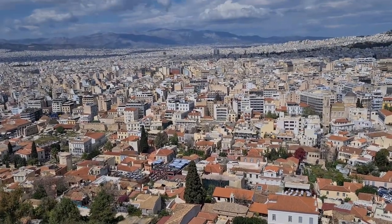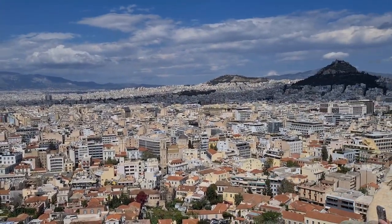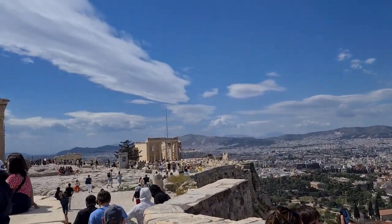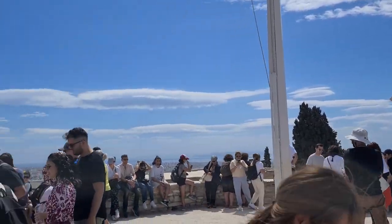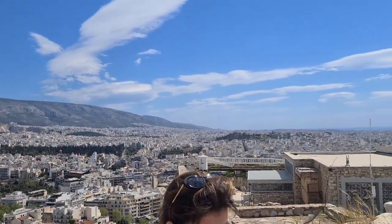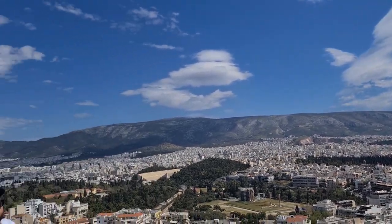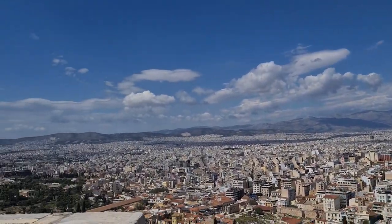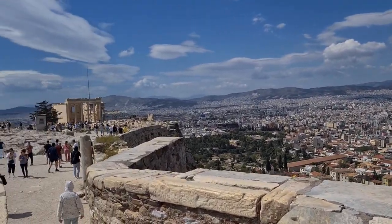Here is an unobstructed view of Athens from the peak of the Acropolis, where the Parthenon is built. So that's the Parthenon. And this is the city of Greece all around us. Here. And here. Panoramic view. It's quite impressive, guys. It's definitely worth the trip to have this experience, I think.